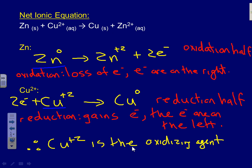This is the reduction half. The Cu+2 was reduced, but that makes it the oxidizing agent, because it allows the other thing to be oxidized. I know it's a little confusing, but we can memorize our way through it. Gain electrons, reduction. The Cu+2 is reduced. Therefore, it's the oxidizing agent. It allowed for oxidation to take place.